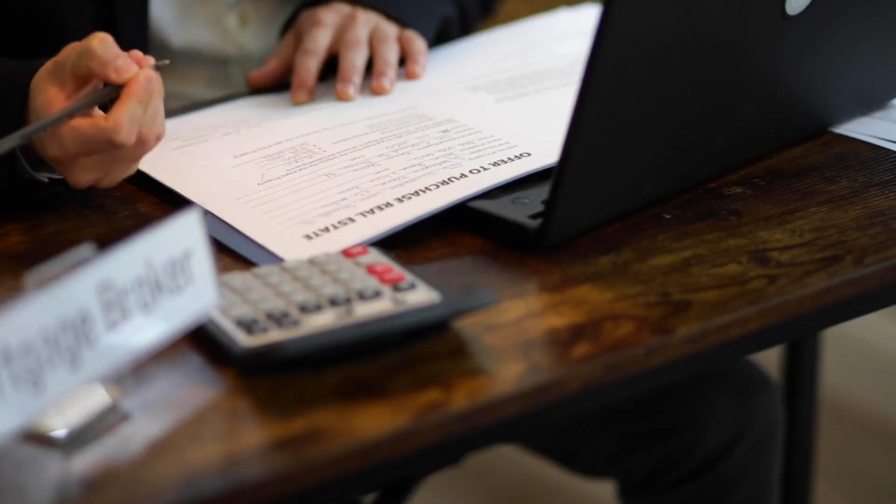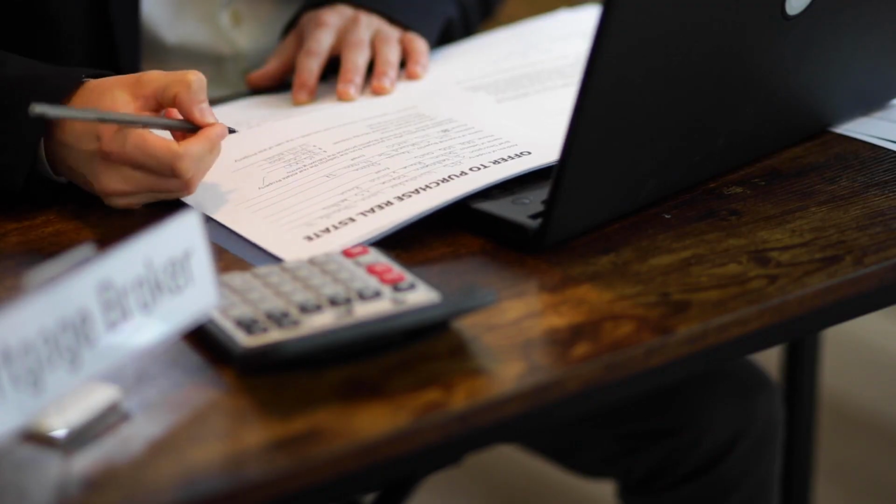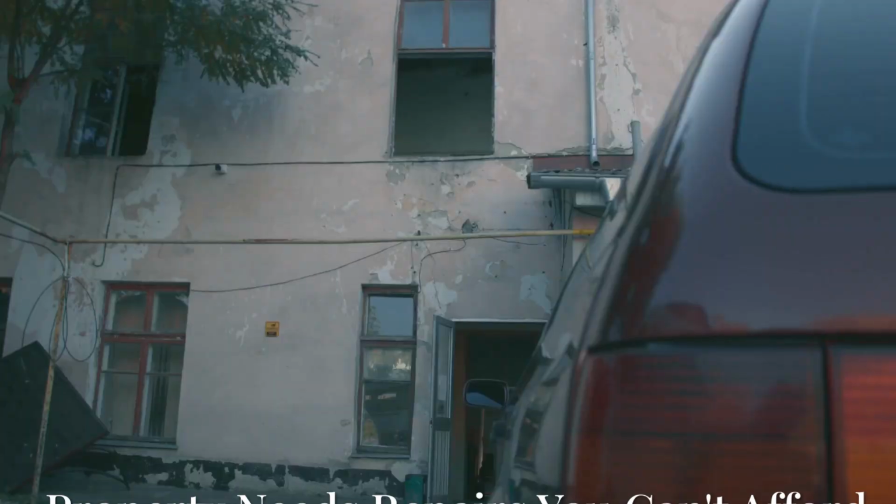Agent commissions can eat up your equity, especially in a tough market. With DIY lease purchase, you bypass those fees, keep more profit, and manage the sale yourself using proven tools and paperwork. You stay in control and maximize your return.